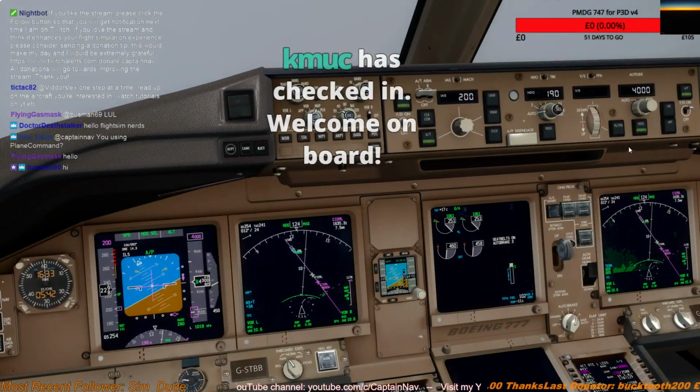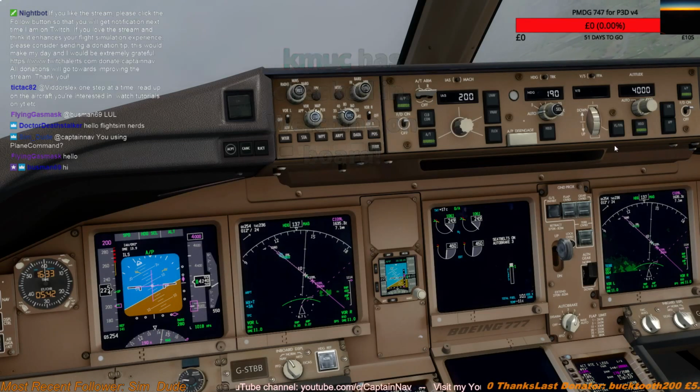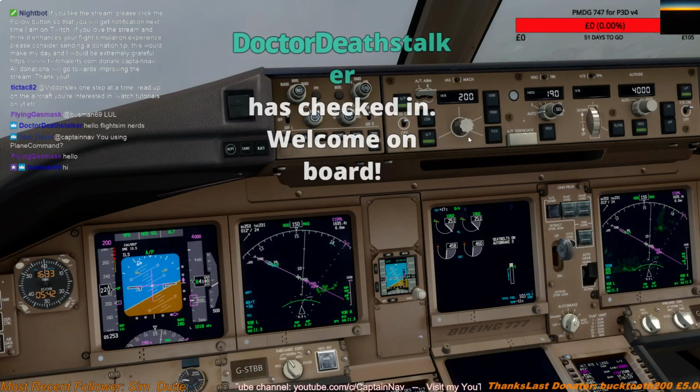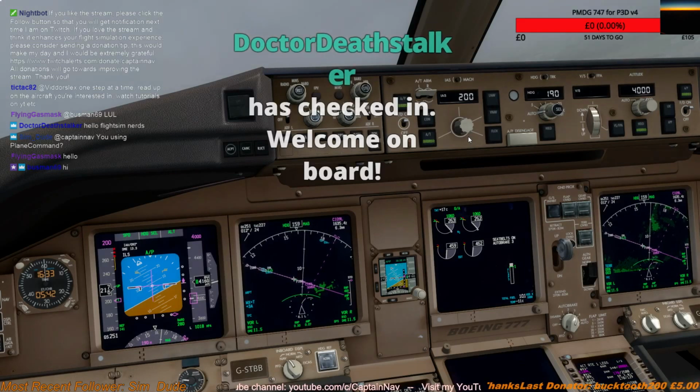London Heathrow, try again. Scandinavian 1534, push start through. Push and start approved, Scandinavian 1534. Flaps 5. Flaps 5. Roger, Control.